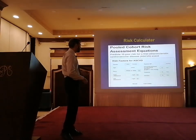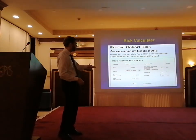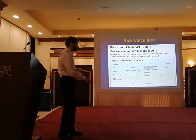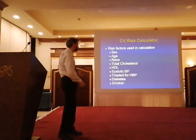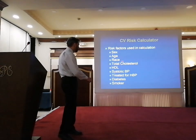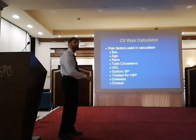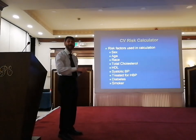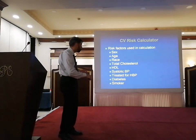So, conclusively, this is the screening risk calculator with which you assess the risk of your patient. And the variables in this risk calculator are these: sex, age, race, total cholesterol, HDL, systolic blood pressure. Now you see, how can you decide about your blood pressure target without knowing the cholesterol of your patient, without knowing his diabetes status, without knowing whether he's a smoker or not?